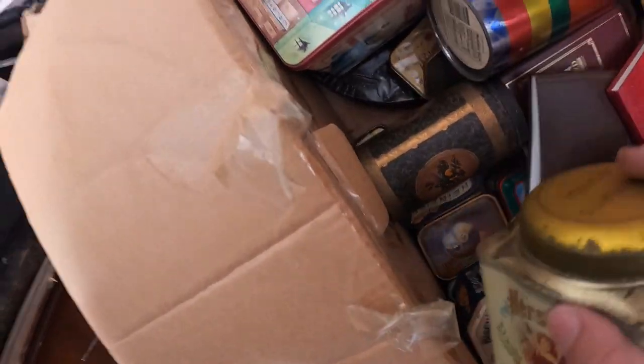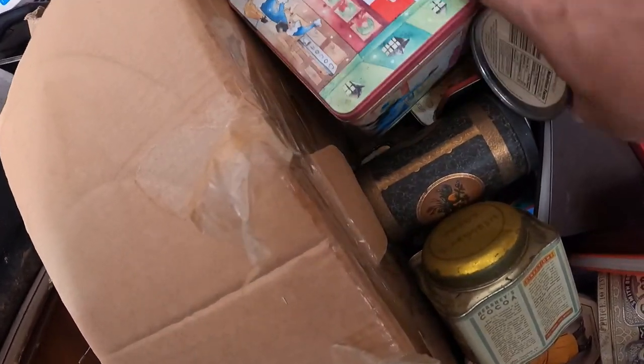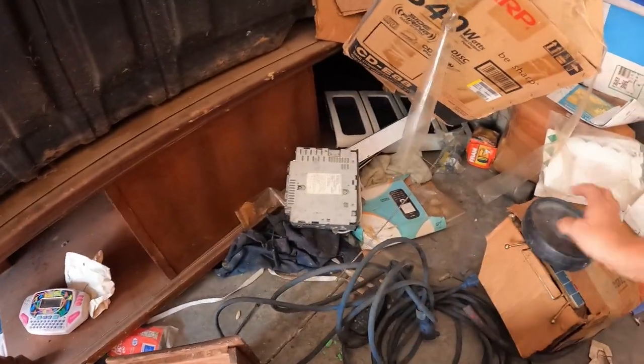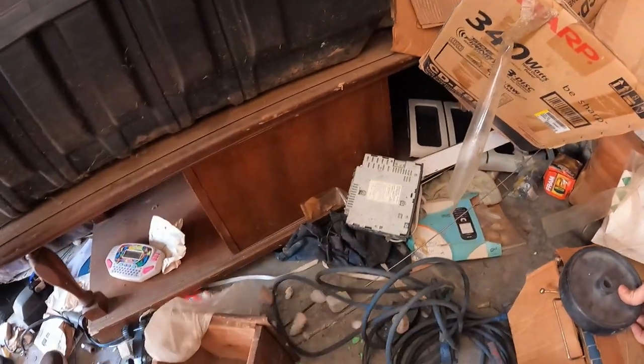Uneeda Biscuit. Bon Ami. Where's the other Lifesaver one? A tube. That's a cool box. There's an Oreo back there. A whole entire Oreo, that's what it looks like. The drawers for the desk. The bottom's coming out of that one. It's flipped open.